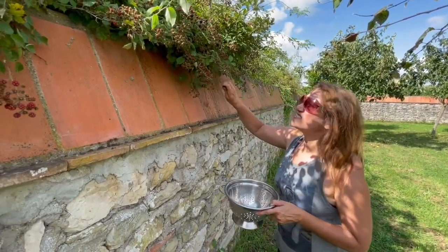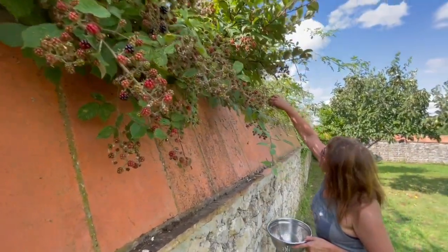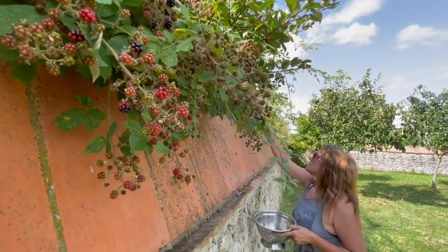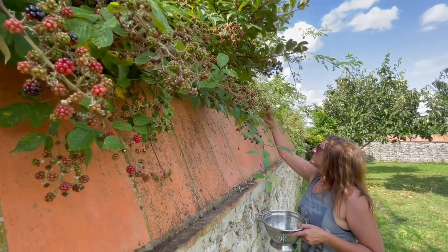But look at this. How beautiful it is. Oh, damn, they look delicious. We don't need too many blackberries. I don't know. Mojitos, do you not? Yeah. Have you tasted one yet? No, because there aren't very many ripe ones.